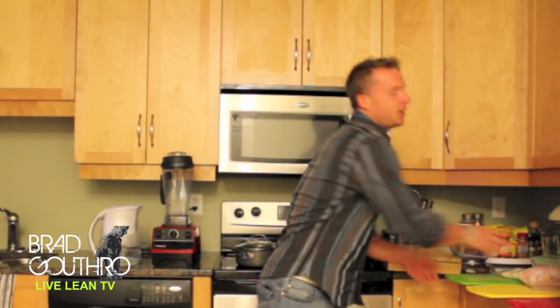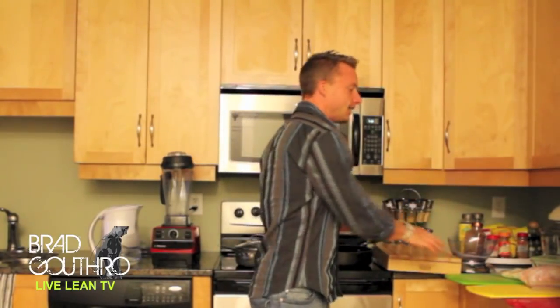Because you don't want to cross-contaminate your food when you're cutting your meats, when you're cutting your chicken, when you're cutting your vegetables. So I want you guys to have 3 different cutting boards because you're going to be doing a lot of food prep. So I want you a cutting board for your meat, for your chicken, and then for your vegetables. That's number 1.